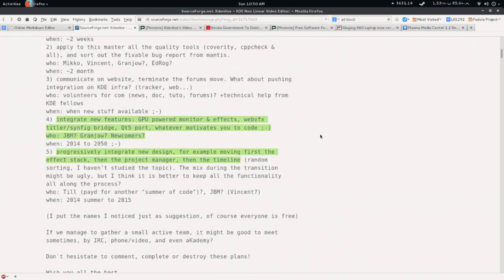Here's a couple of things they want to start doing. They want to integrate new features like GPU-powered monitoring and effects, web visual effects tiling, Qt5 port, which would be really big. And he's asking for anybody to be motivated by those things. And I noticed that JBM is still listed as potential, so it doesn't sound like he's totally out of the project. Right. He's just maybe going to have reduced workload.